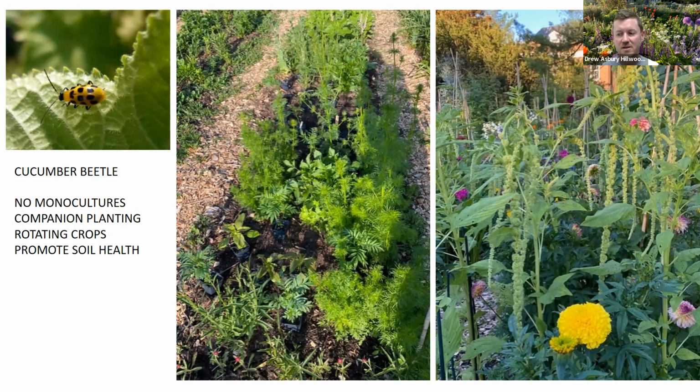So nowadays, when we do plant annuals, we intermingle them rather than growing them as a single block of one type of flower. And this has been particularly helpful for controlling damage caused by cucumber beetle on amaranthus, or love-lies-bleeding. As you can see, that's the chain-like flower on the right. Cucumber beetle has been a horrible pest in the cutting garden for many, many years. And often there are just complete crop failures because they will literally eat all the leaves, basically.